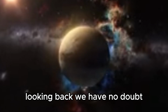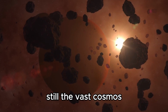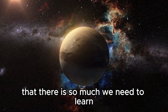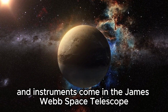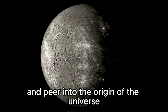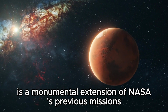Looking back, we have no doubt made giant strides forward in our space missions since Neil Armstrong set foot on the moon. Still, the vast cosmos and our inability to fully unravel all the mysteries of the universe are a constant reminder that there is so much we need to learn. This is where NASA's innovative projects and instruments come in. The James Webb Space Telescope, JWST, was launched to unveil distant worlds and peer into the origin of the universe. Most importantly, this equipment is a monumental extension of NASA's previous missions.